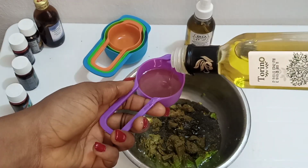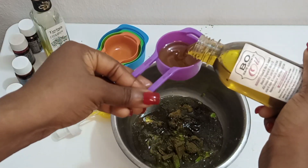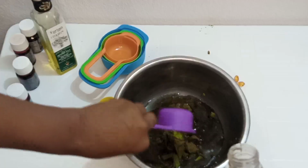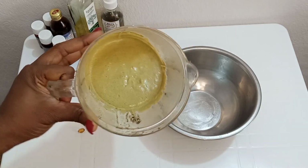I added in 60 ml of the extra virgin olive oil. Guys, you can also use coconut oil or castor oil. Then I also added in 60 ml of the bio hair growth oil. This hair growth oil is packed with over 23 ingredients. After putting in all the ingredients, the next step is to blend it to a smooth paste.